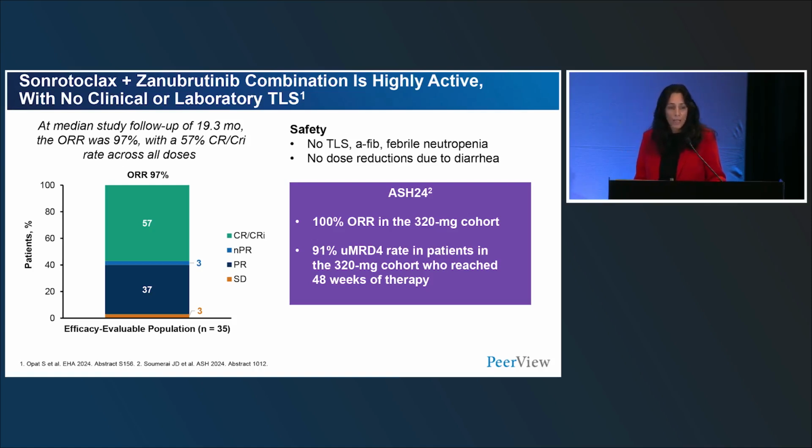There's going to be an update on the combination of sonrotoclax and zanubrutinib at this meeting as well, with an oral abstract that's going to be presented by Jake Soumerai on Monday. There's now a much larger cohort of patients on this study, 108 patients on the sonrotoclax and zanubrutinib combination, with 100% overall response and high levels of undetectable MRD. So we look forward to seeing that presentation on Monday as well.